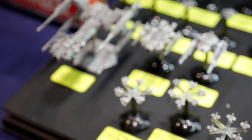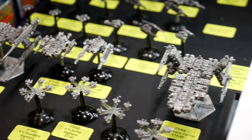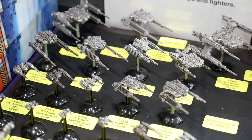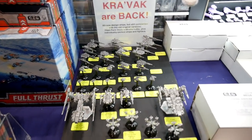So yes, you can see they're sort of up to about £14 for the battleship. So you can get a fleet together really for 35, 40 quid, or you could build bigger than that for Full Thrust if you wanted to. But certainly fantastic game, and those are great models. Another freeze pause moment, which you could pause to get a proper look at those Kravac.